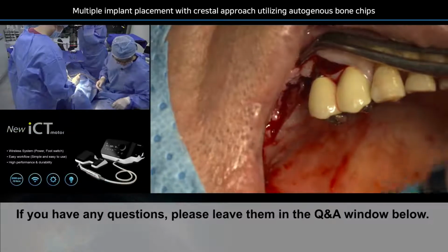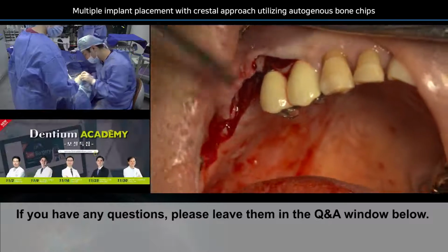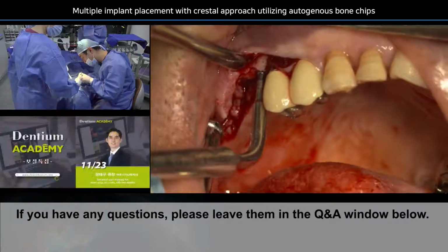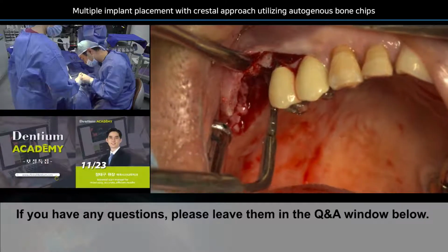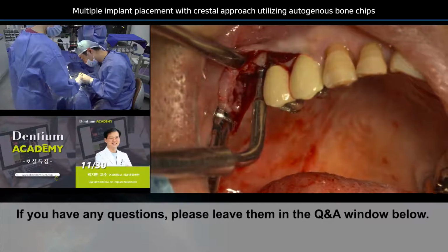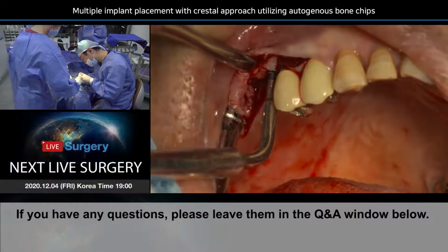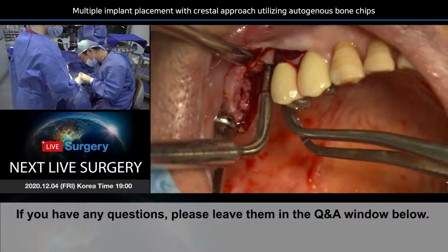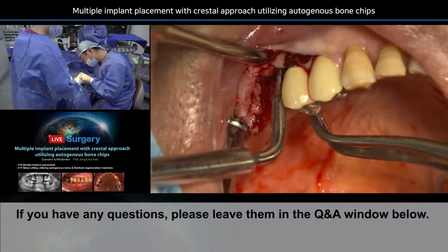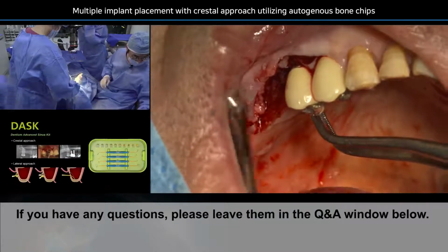So we are one step away from the final drill. We are placing 4.5 today here, 8 millimeter. And as you can see, we are nearly 10 millimeter with the stopper drill. And there's no penetration here. So maybe I can place the 4.5, 8 millimeter.